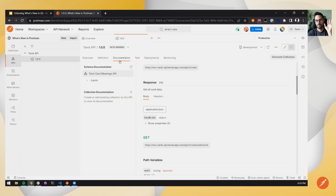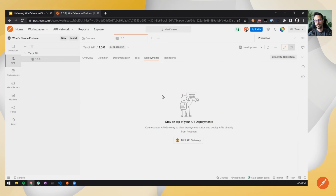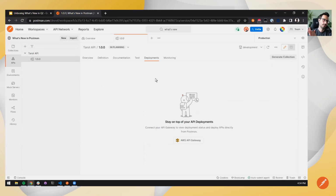We then saw that now the API builder includes many parts of the API lifecycle: documentation, test, deployments, and monitoring. That includes connecting your CI/CD pipeline directly in Postman and seeing the results show up there. AWS API gateway integration, so you would be able to deploy that same API we have here directly to AWS, and also be able to monitor it, or see what's happening from there.